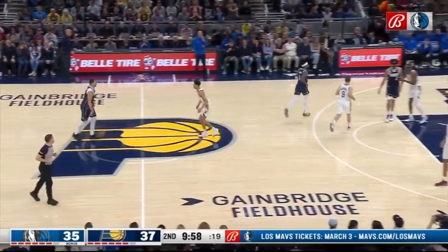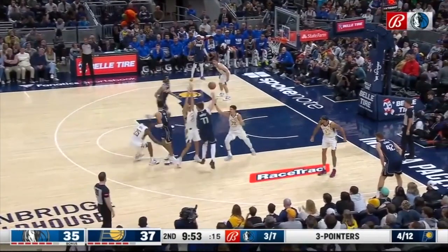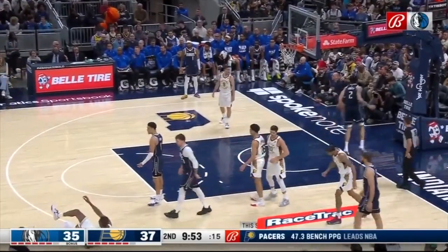The Mavericks tried playing at a stack pick and roll here where Josh Green back screens for Derek Lively but gets called for an illegal screen call, and that neutralizes the great read that Luka made with a no-look pass to Lively on the roll.